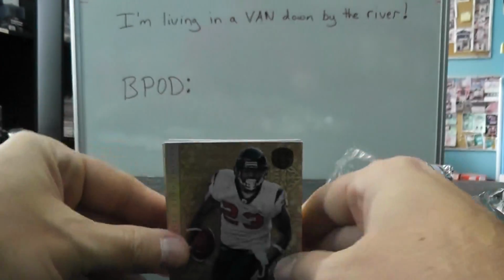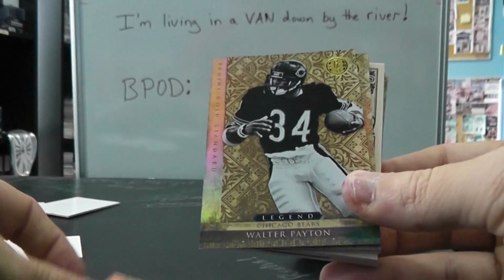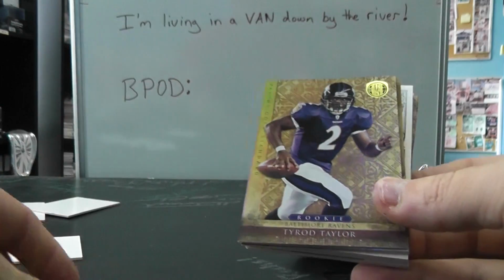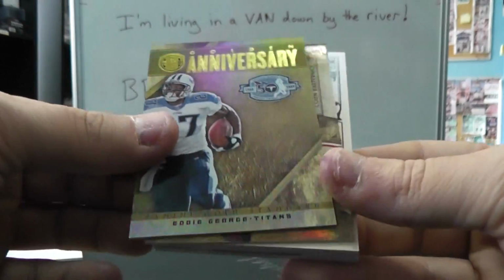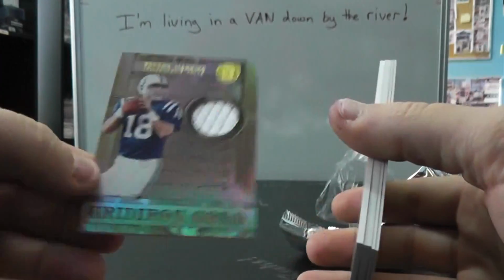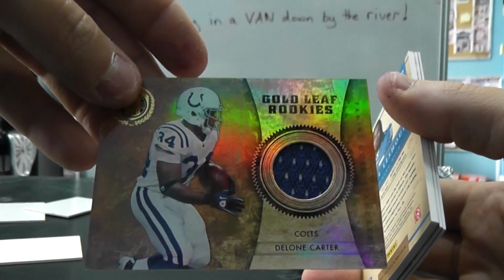We got double rookies on the back again. Arian Foster, Larry Fitz, Ricky Stanzi, legend Walter Payton. I thought that was the 10 version. It's not, $2.99. Tyrod Taylor, Eddie George, Colin Kaepernick, and the hits. Jersey, Peyton Manning, $2.99 jersey, DeLone Carter.